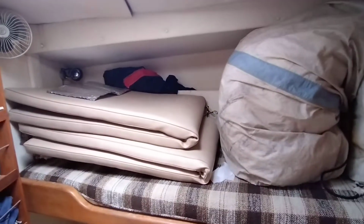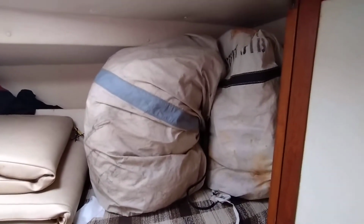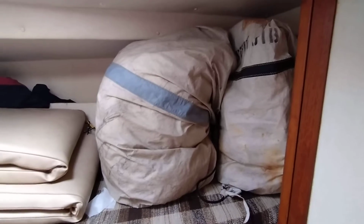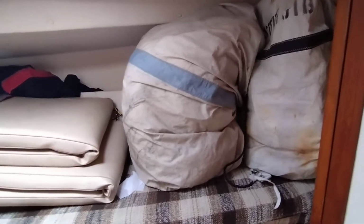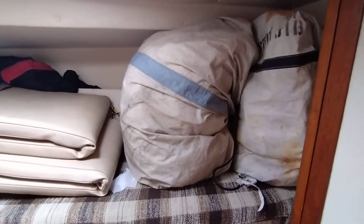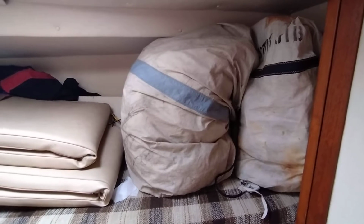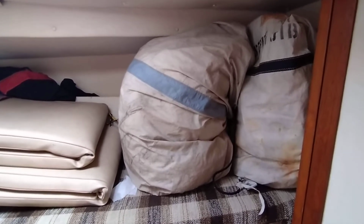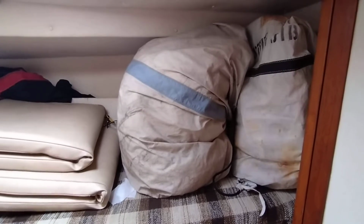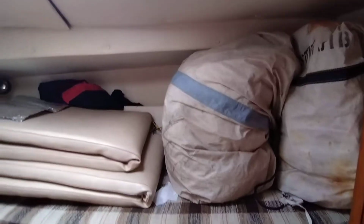But yeah, so cockpit cushions, not sure about those. And then the original main, I think, is one of these, and the spinnaker. So we're hoping the next time we sail we can get the spinnaker up. In fact, I think the spinnaker for 11 point is compatible with the mizzen for this. So the main spinnaker for 11 point might actually work as a mizzen spinnaker for this, and we just have to work out how to fly it. But yeah, so that's her.